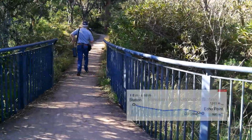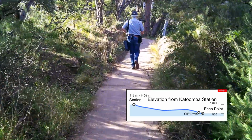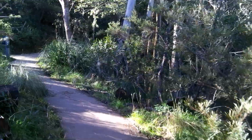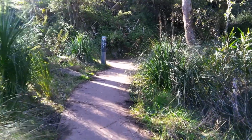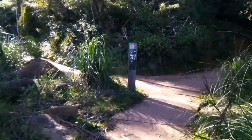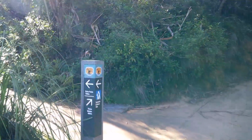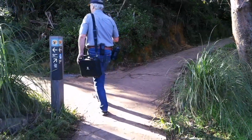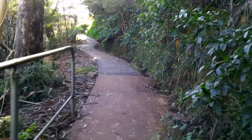Our final destination for today is Echo Point, the most widely known tourist attraction in the Blue Mountains. Although Echo Point is one large area, it boasts two named lookouts, Queen Elizabeth Lookout and the Prince of Wales Lookout. We will visit them all, starting with the Prince of Wales Lookout. Now this little indicator here tells us we're going to take a shortcut back onto the Prince Henry Cliff Walk, because otherwise we're just going to retrace our steps.